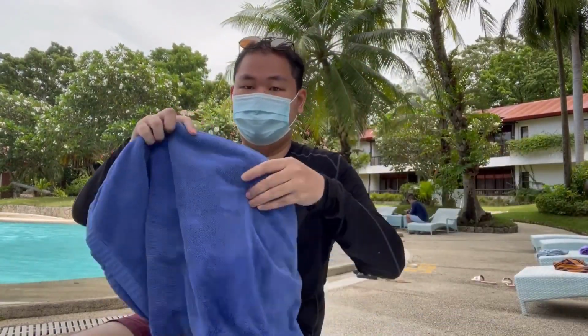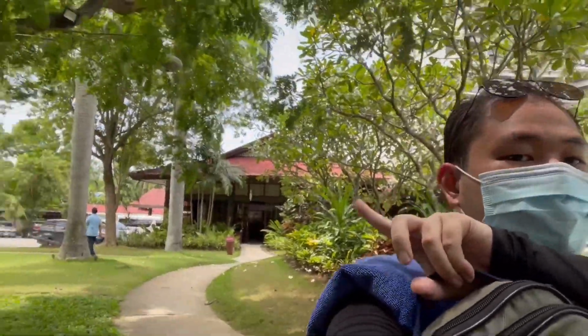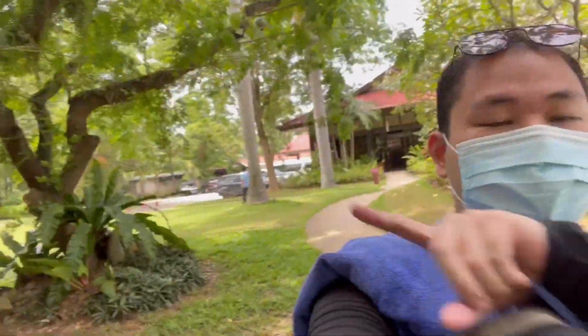Okay, we're done swimming. On our way back to the room after swimming. There's the pool again, then there's the beachfront, other rooms, the lobby area, and some parking.